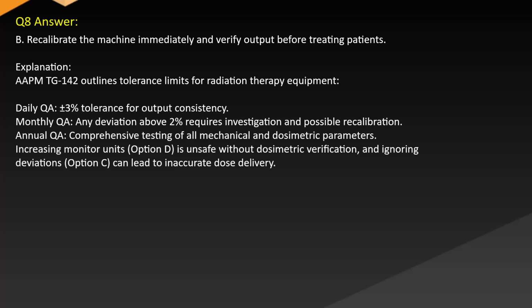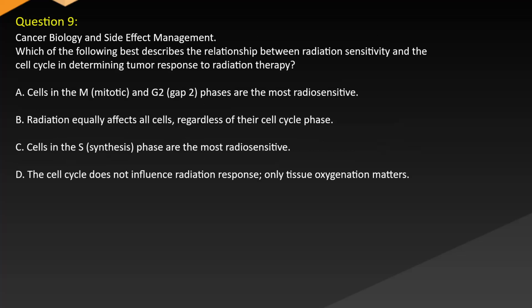Increasing monitor units, option D, is unsafe without dosimetric verification, and ignoring deviations, option C, can lead to inaccurate dose delivery. Question 9. Cancer biology and side effect management. Which of the following best describes the relationship between radiation sensitivity and the cell cycle in determining tumor response to radiation therapy? A. Cells in the M (mitotic) and G2 (gap 2) phases are the most radiosensitive.